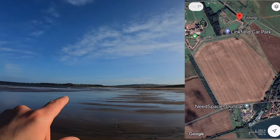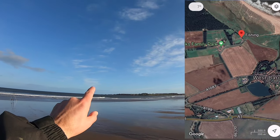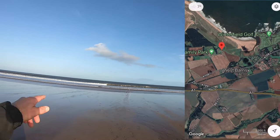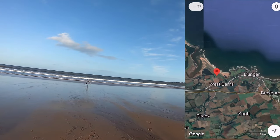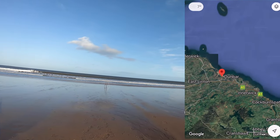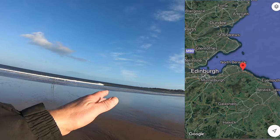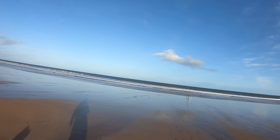Further down the beach, you've got Dunbar, and then Dunbar Harbour is just where the rocks are in the distance there. And obviously the North Sea. Very good for cod. Today was a toss-up between going to the rocks fishing or coming to the beach. I really want to catch a turbot, and I thought I'll come back to the beach. The way the wind's blowing, it's blowing right into your face there. It's a southwesterly wind, so beach was a better choice.